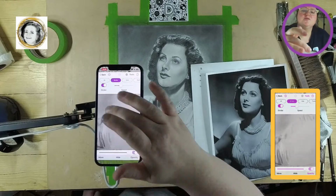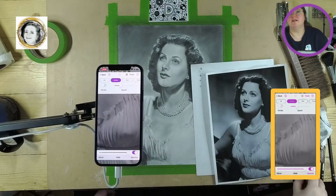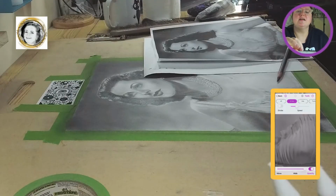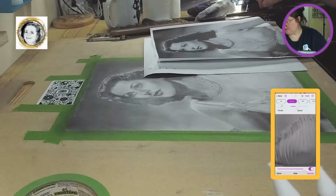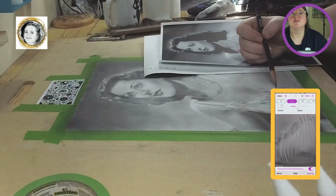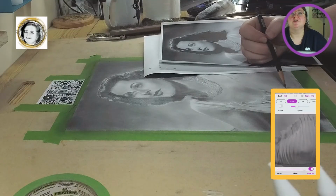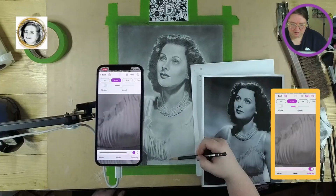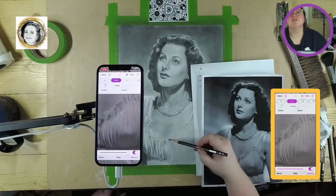Now I'm going to stop the strobe again, and I'm going to turn down the opacity to the point where I can barely see my pencil. And then we're going to use the HB pencil, and we're going to trace out those shadows. I'm doing light pressure and circular motions. This step is more of just placement at this point. So light pressure, circular motions.